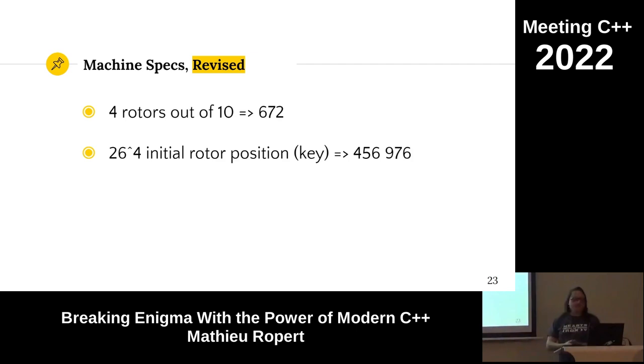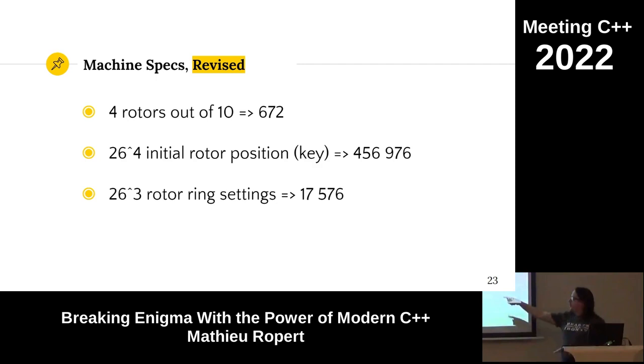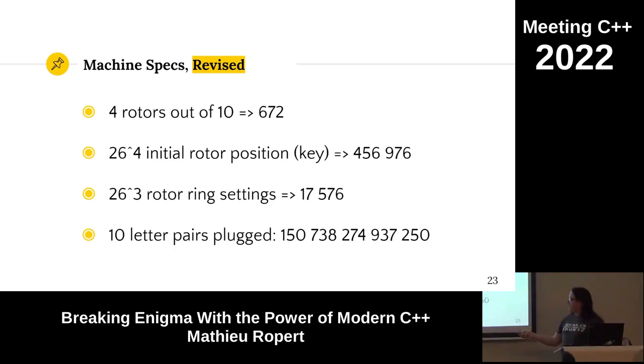Then you have the initial rotor setting. The last rotor doesn't matter because it does not turn another rotor left to it, right? Because it's the last one. So it doesn't matter which setting it has. So only the last 3 count because that's the only one that can turn. So that's still like 17,000 options. And finally, you make 10 combinations out of 26. I'm really bad at combinations, but some math tells me that it's like 150 whatever trillion. It's a big number.